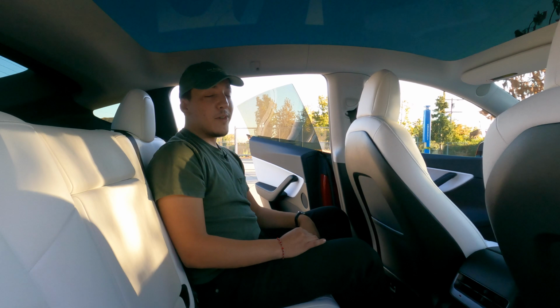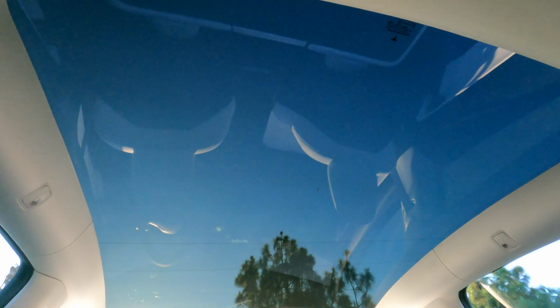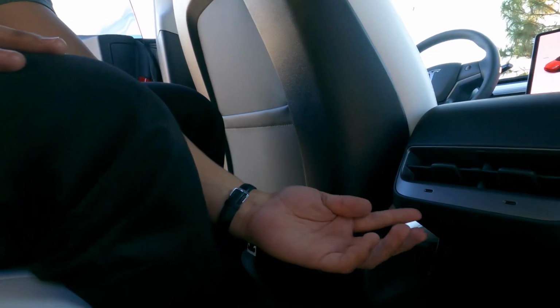So moving on to the back of the Model Y, as you can see, my knee room is actually pretty good. My headroom is actually really nice again for the glass roof. And again, it's really expansive, so it looks actually really nice. And then moving on to the center over here, we got 2 AC vents here. You can adjust them and all that. You got 2 USB-C ports.